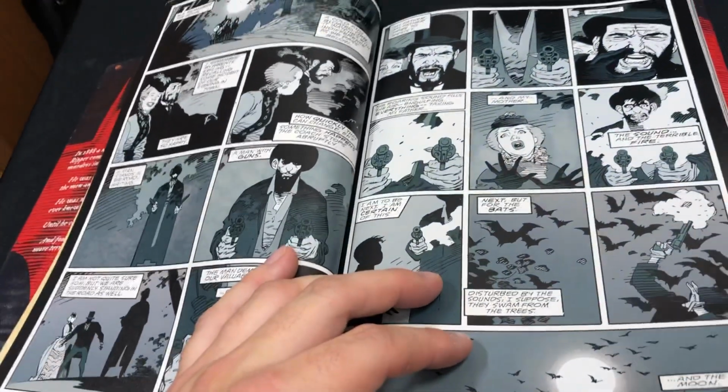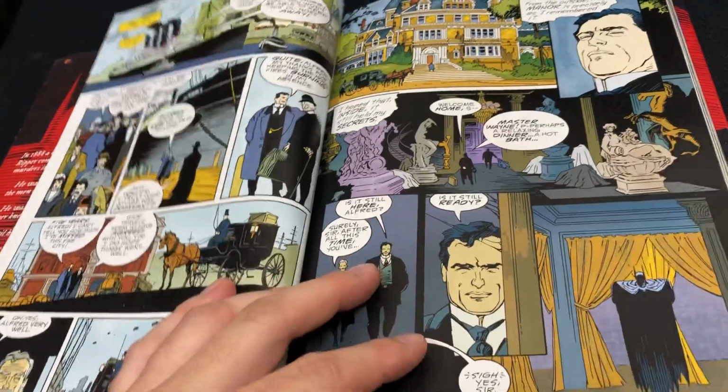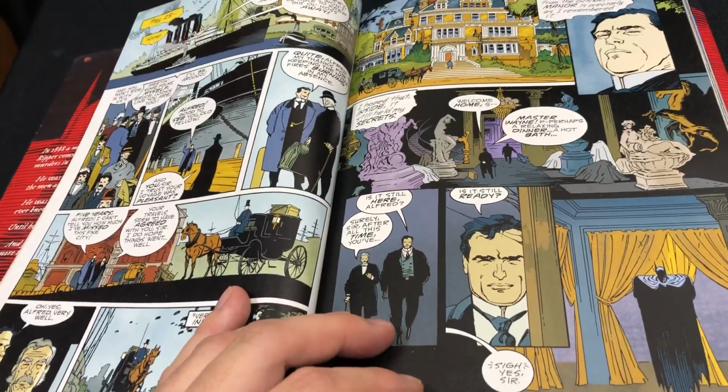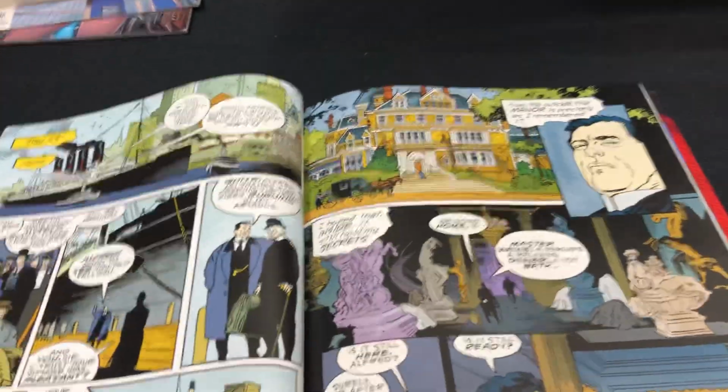But basically, this is the tale of Jack the Ripper, but he's come to Gotham. And over the course of this, Bruce Wayne gets accused of murder himself, like he's the one doing it, because he keeps disappearing as Batman, and then solves the murder. It's a very simple story, but it works really well. So I was very happy with this.